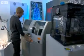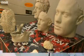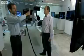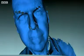At a design studio in London's Shoreditch, they can not only conceive products, they can make them, thanks to a technology that is falling in price and so becoming more accessible. It allows you to make just about anything. I'm being scanned, with software then building a precise template of my face. That will then be used to print out a 3D me.